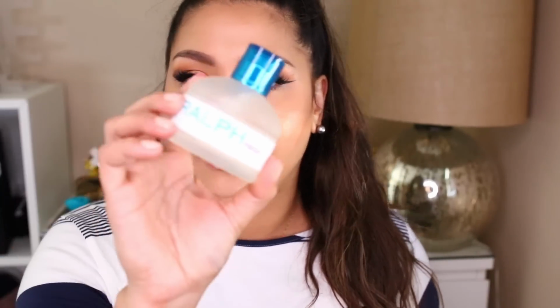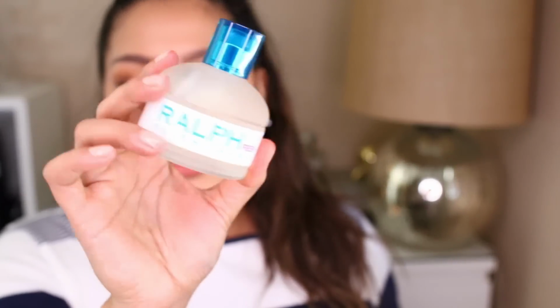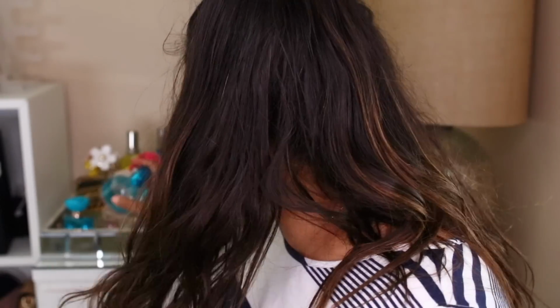This year I discovered Ralph Lauren Fresh. So when I went on a trip to New York, I was invited to Allison PR. It's a PR company and all of that. One of the girls there, she was super sweet, and she gave me this perfume to try out, and I fell in love with it.